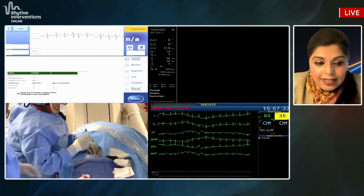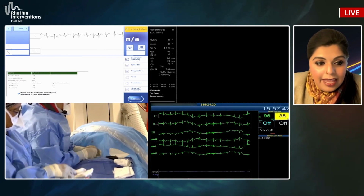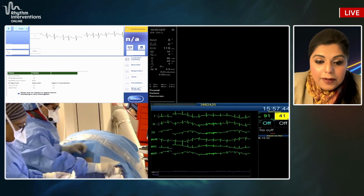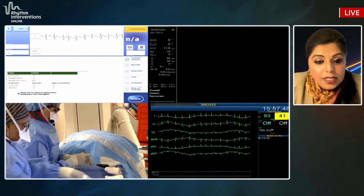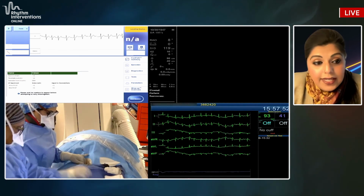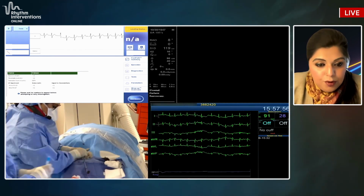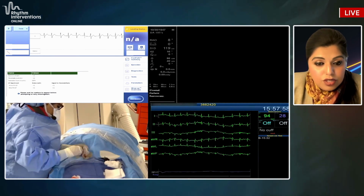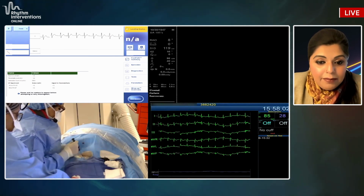It's a generous skin nick because of the 27 French outer diameter. I'm actually starting with the 8 French sheath here because I'll actually pre-close. So I'm using a Perclose suture-based system here. I used to use figure of eights for a very long time, and in this last year have moved on to the Perclose suture-based system, mainly because it allows me to have much earlier ambulation.